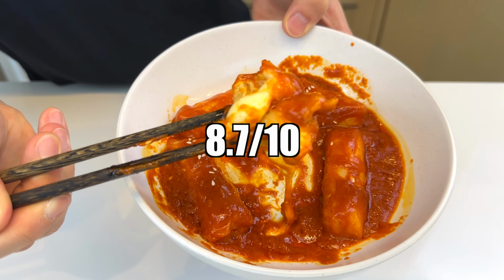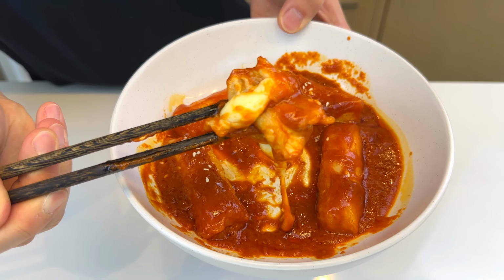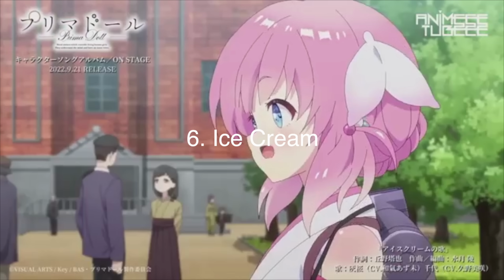I'm gonna give it an 8.7. It's like eating cheese with a spicy sauce. You should give it a try.